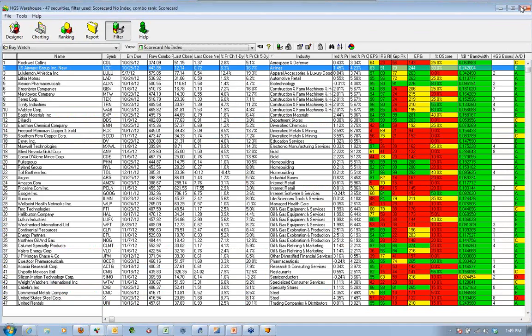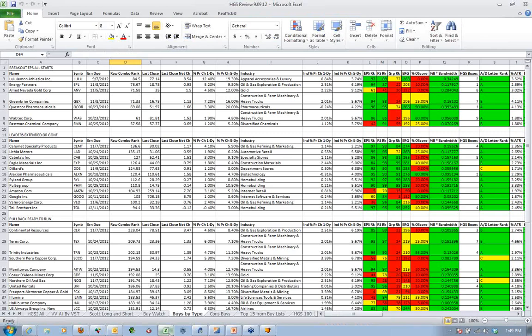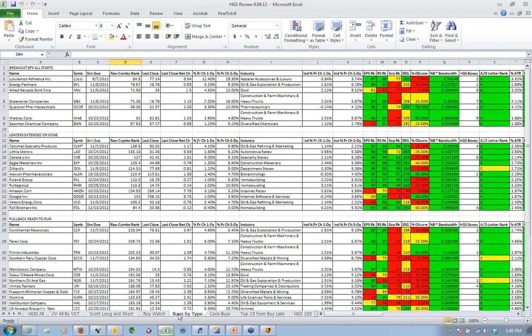Last thing I'm going to show you is something that I'm going to put up on the web. At least it'll be on HGSI. I take my buy list, and then I break it down into buys by type. EPS All-Stars are things that have broken out that have great earnings. Leaders extended or gone are things that are probably too late, that I'm going to look for a pullback.